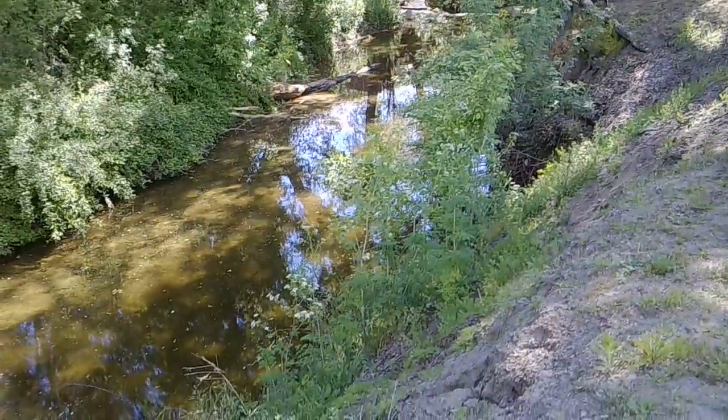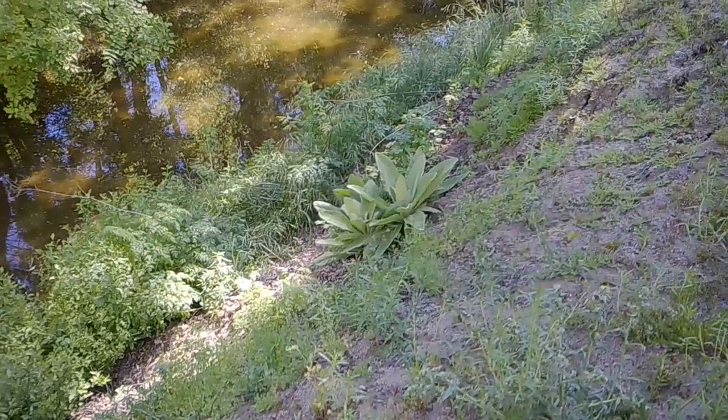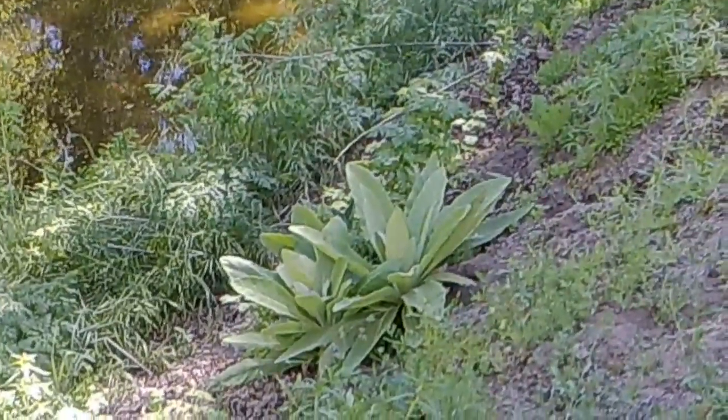It looks like it, but the red dots are very different. I'm not sure. It could be. It's a noxious weed. It's very weedy. It's not something you want to have around. I have to look that one up.